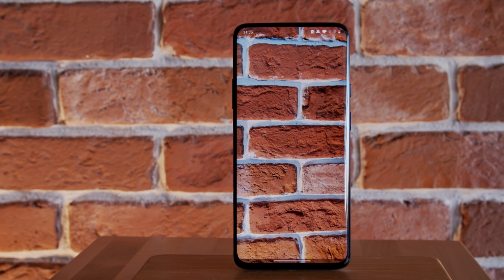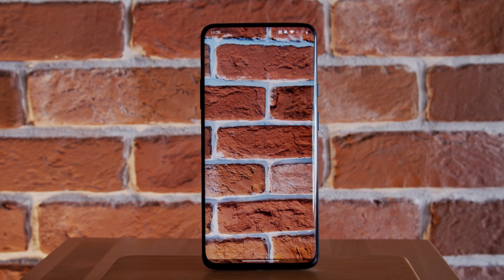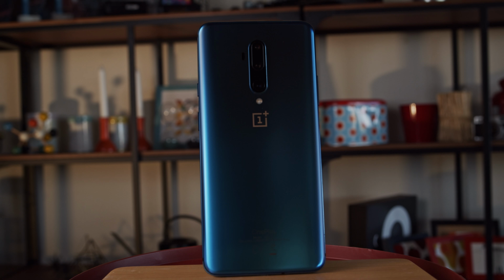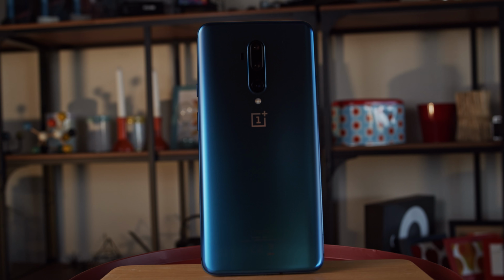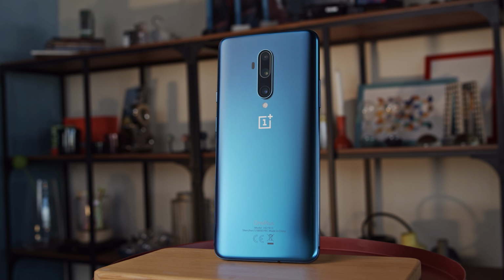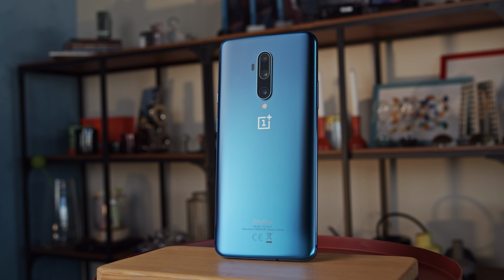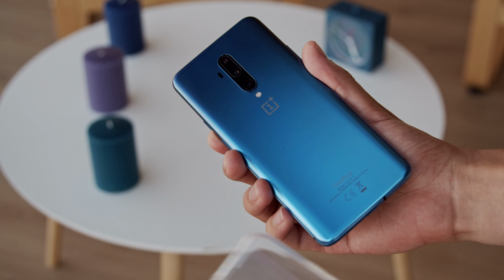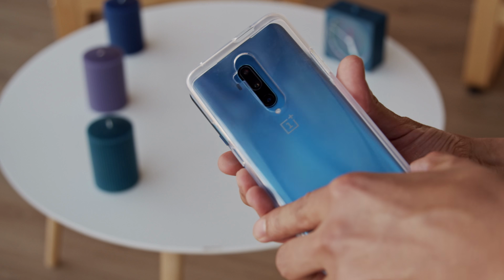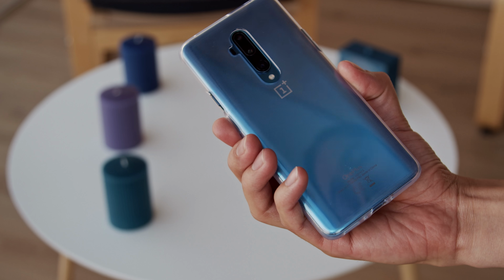The OnePlus 7T Pro has a curved glass design quite common to smartphones these days, with a rounded aluminum frame. Looks-wise, it's quite similar to the OnePlus 7 Pro. Our 7T Pro is in the new haze blue color, and the frosted finish is quite stunning. Just to note that this is the only color option available. There is a transparent case included in the box, but if you want to really mix up the look of the phone, you'll have to buy something opaque.